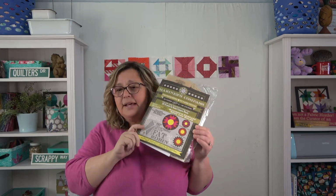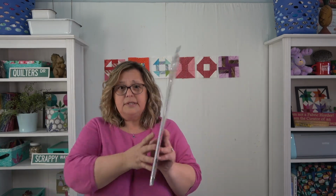Her name is Robin Ruth. Her company is Robin Ruth Designs. Her name may be something other than Robin Ruth, but her company is Robin Ruth Designs. This is the Fat Robin book and Fat Robin ruler, and the Skinny Robin book and the Skinny Robin ruler, which I haven't even opened.